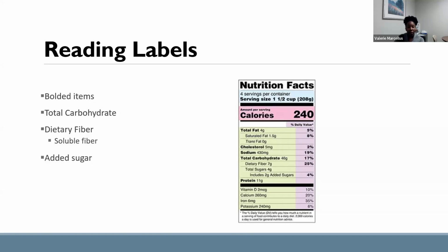And then pay close attention to the total carbohydrate, because the total carbohydrate is the total amount that's going to convert into sugar. And so if for whatever reason, your blood sugars tend to run high, you don't want to have a large amount of carbohydrate in one sitting. Dietary fiber is also important to look at for a few reasons. The dietary fiber is there to kind of help with slowing down the release of sugar into the bloodstream.